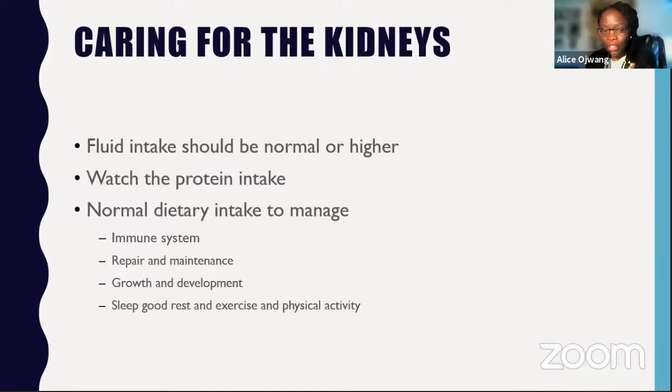So please make sure you're always eating to have a good immune system. That's your fruits and vegetables. To have better repair and maintenance, just a balanced protein from animals and from vegetables. Growth and maintenance, eating a variety of foods, and make sure you get good rest, exercise, and physical activity to maintain a healthy kidney function.